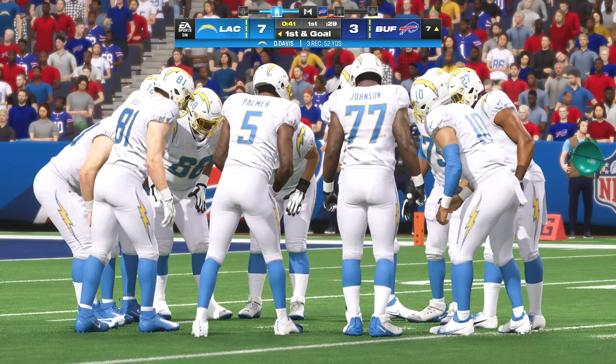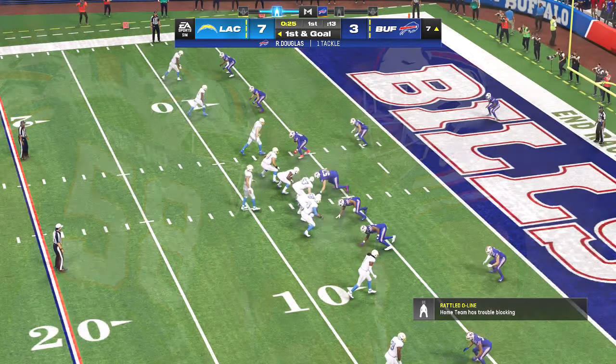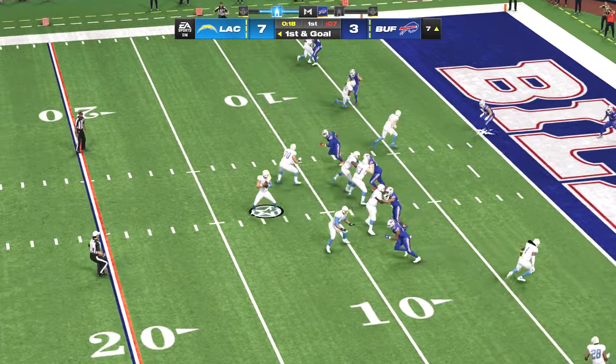Boy, how about the speed with which this offense can get down the field? It's taking them no time at all to get down here, and now they're set up with a first and goal. So three plays, already first and goal, and they are wasting little time. Now it's Herbert.